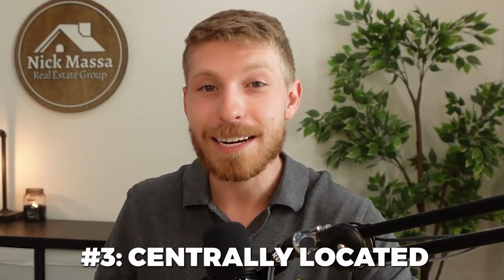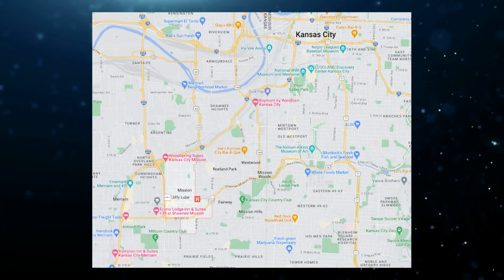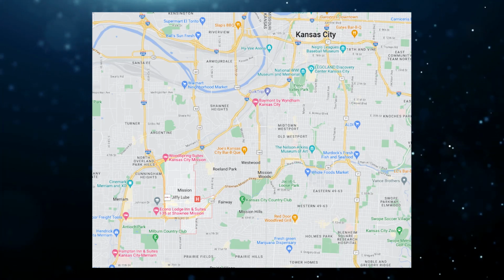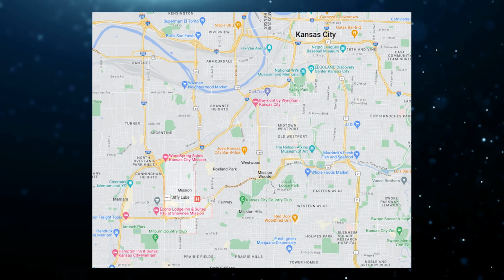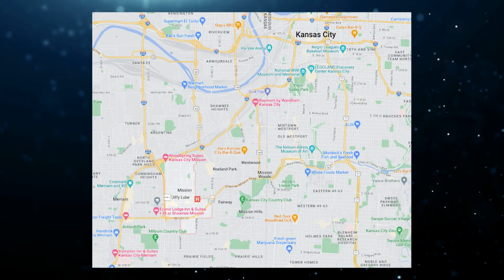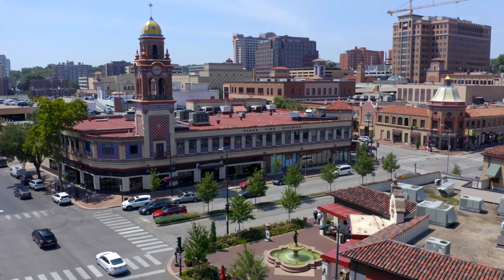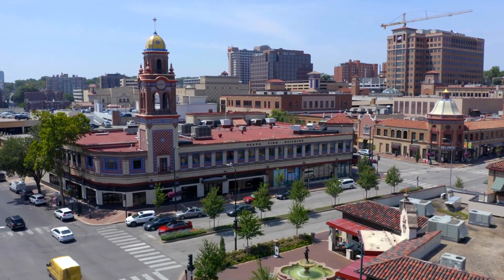Now, the third big advantage is that you're centrally located, right? The big appeal of a Fairway, Westwood, or Prairie Village is that you're very close to the good areas of Johnson County, while at the same time, getting over to the Missouri side, going to the Plaza, downtown Kansas City, getting on the highways is still very accessible. And I'd even say it's a little bit easier living in a Roland Park or a Mission, Kansas, where you've got the highways even closer to you, but not too close.